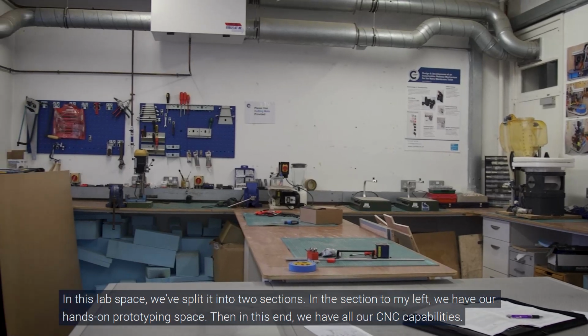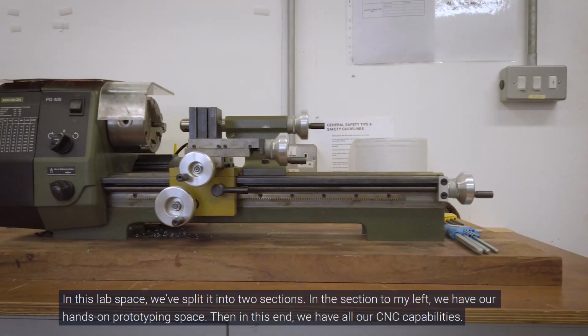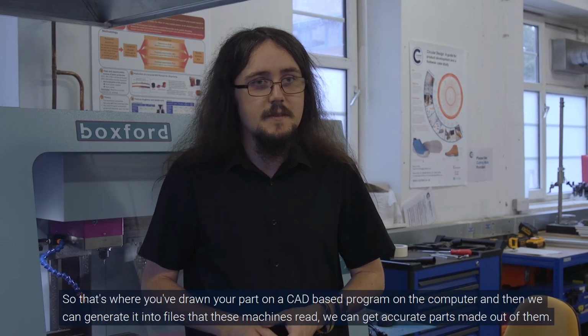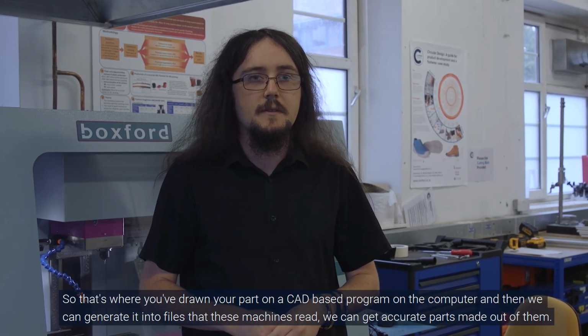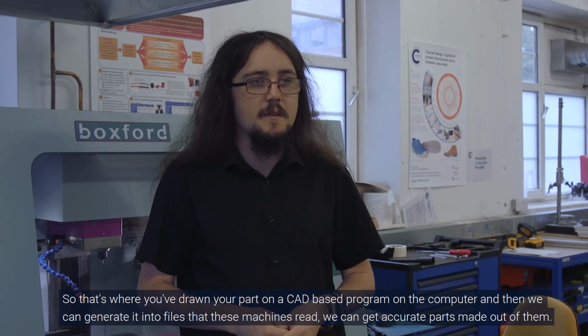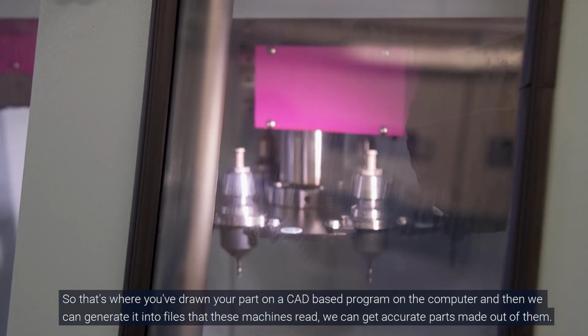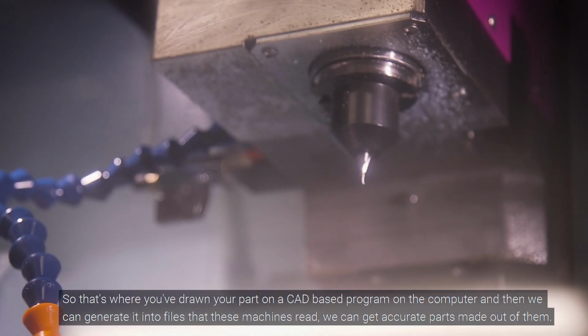In this lab space we split it into two sections. In the section to my left we have our hands-on prototyping space, and then in this end we have all our CNC capabilities. So that's where you've drawn your part on a CAD-based program on the computer, and then we can generate it into files that these machines read, and we can get accurate parts made out of them.